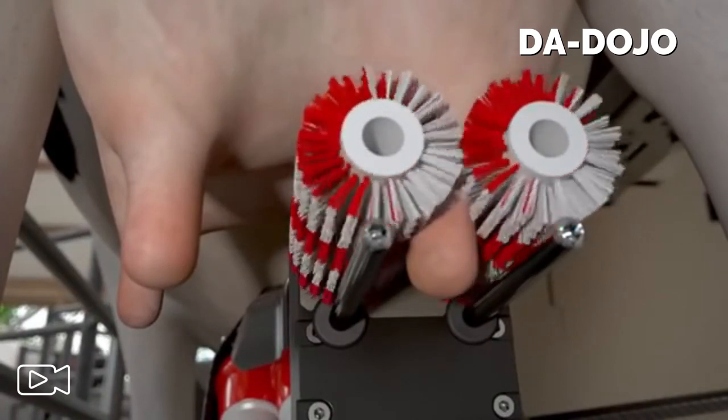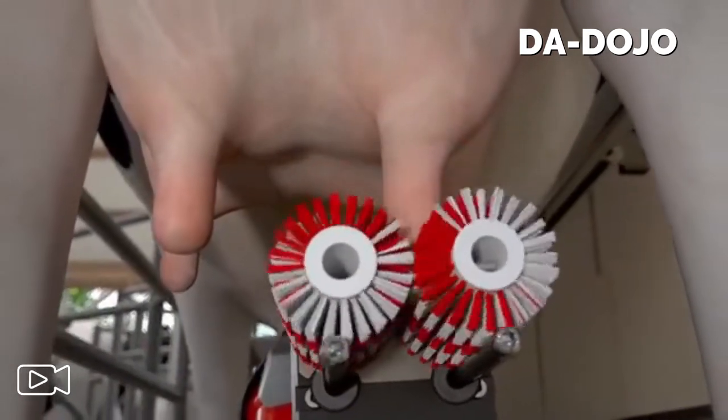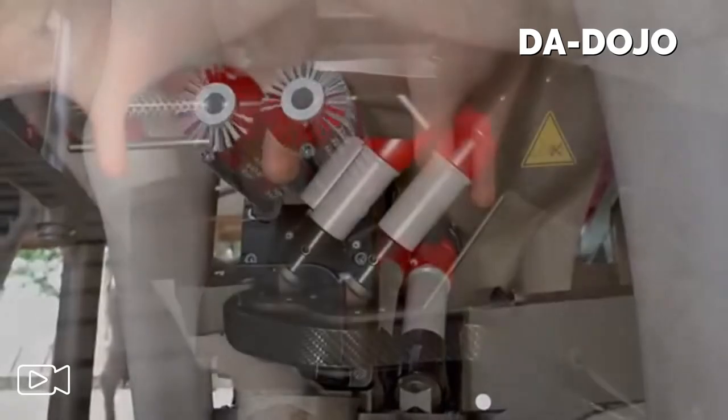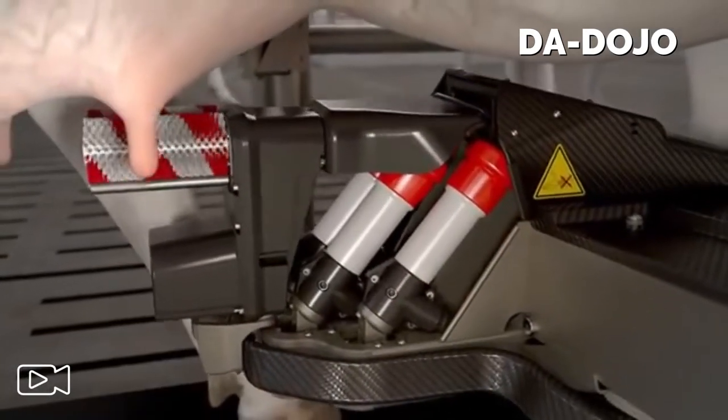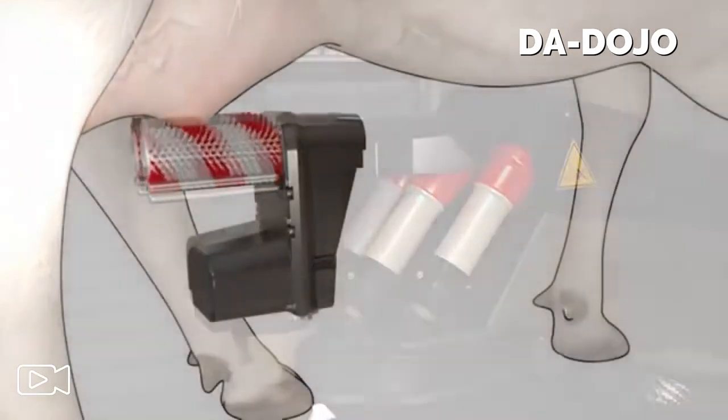The teat cups remain clean. The teat cup never falls on the ground; it is simply reconnected. The airflow is continuously monitored. If a cup pops off, it is immediately disconnected to prevent it from suctioning any dirt.